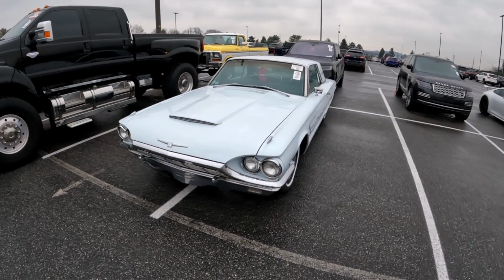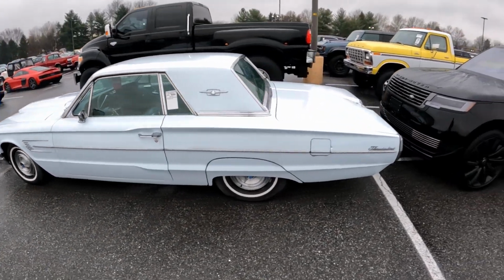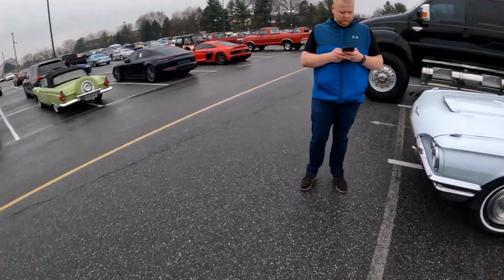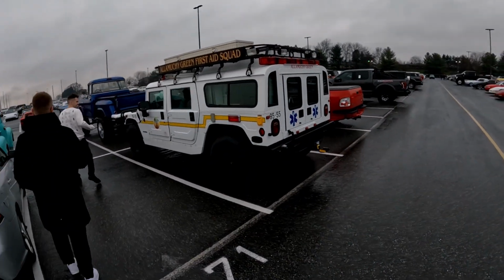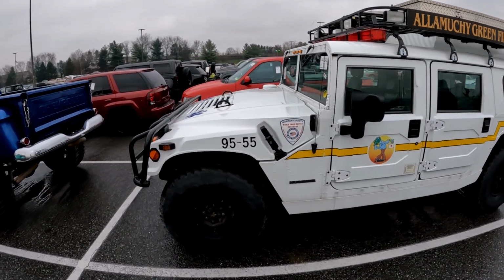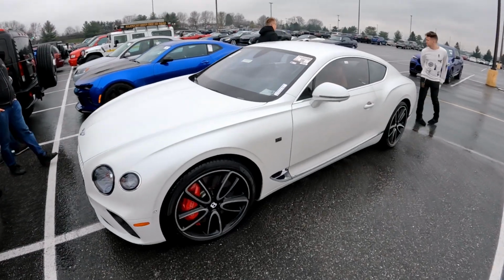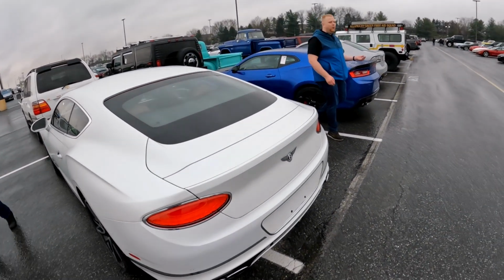What is this, Fairlane? Oh yeah, Thunderbird, that's right. But these are kind of not that cool, in my opinion. '65, it's kind of cool though, I'd still buy one. What the hell is that thing? That's also a Thunderbird. Why is this one so much bigger than that one? Oh, look at you. There's specialty, yeah. What? I like that. Nice Camaro. Yeah, we gotta go that way now. Pretty sick.